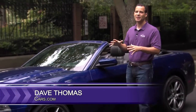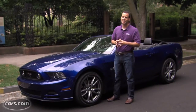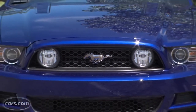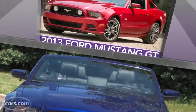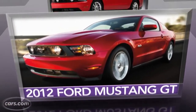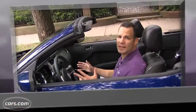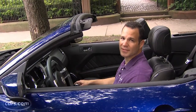Hi, I'm Dave Thomas of Cars.com, and the Mustang we have here is as American as apple pie. But over the past few years, it's gotten, well, a little stale. Now, don't get me wrong, I love bare bones muscle cars as much as the next guy, but the 2014 hasn't improved much on the 2013, or the 2012 that came before that, or even the 2011 when this 5.0 liter V8 was introduced. Why? Because this version of the V8 only has 8 more horsepower than the one in 2011.